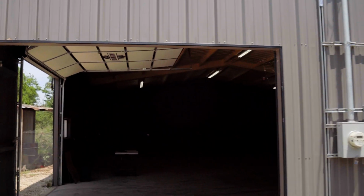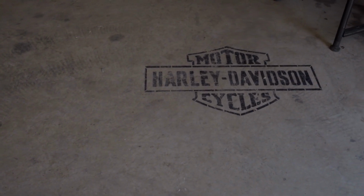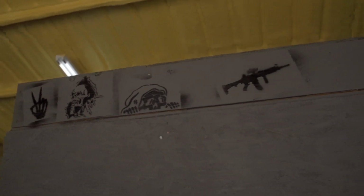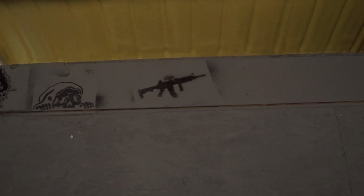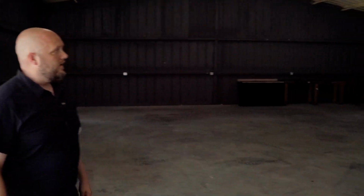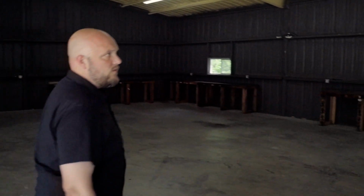This is a 2,400 square foot shop. It's about a year old. It's got 2 rolling doors. I think it's about 11 by 11, something like that. Insulated doors. They do have some spray insulation in here, but it's a little warm right now, but there is a split unit in the office. But I know they worked out here, so it's doable.